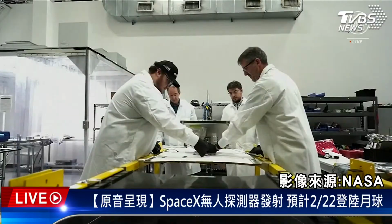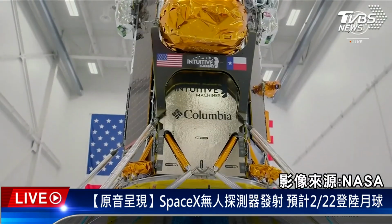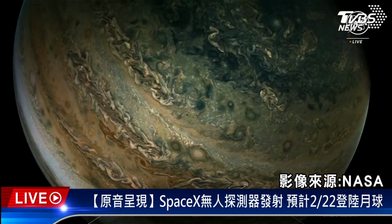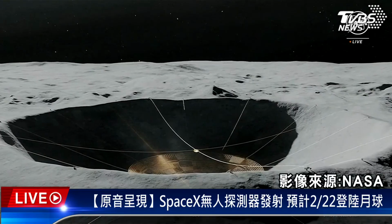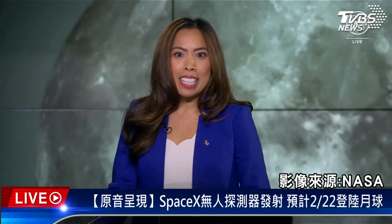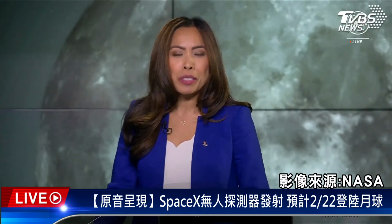This experiment is something that has never been done before. It will perform many tests, including detecting solar radio bursts, radio emissions from Jupiter, and dust impacting the surface of the moon. ROLSES could even serve as a baseline for a future radio observatory on the lunar surface. Let's get another update from Josh Marshall, who's standing by live at Intuitive Machines headquarters in Houston. Josh.